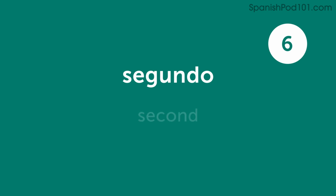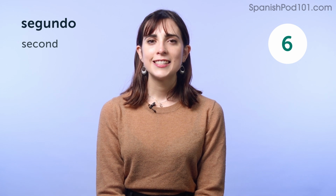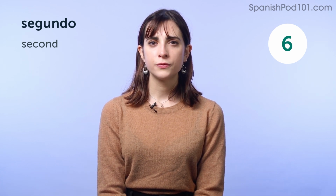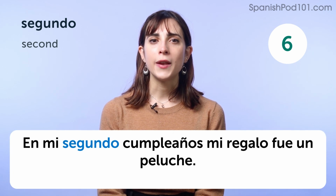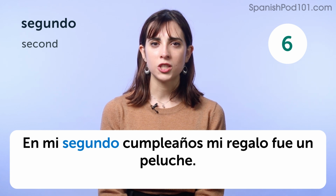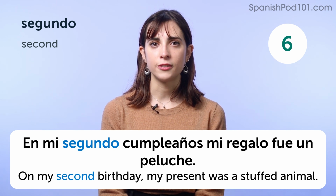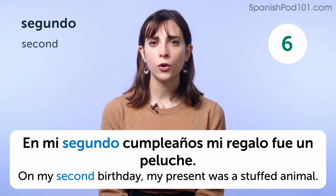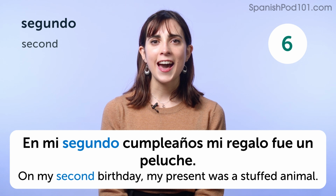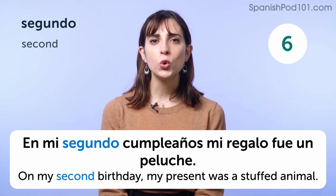Segundo. Second. En mi segundo cumpleaños, mi regalo fue un peluche. On my second birthday, my present was a stuffed animal.